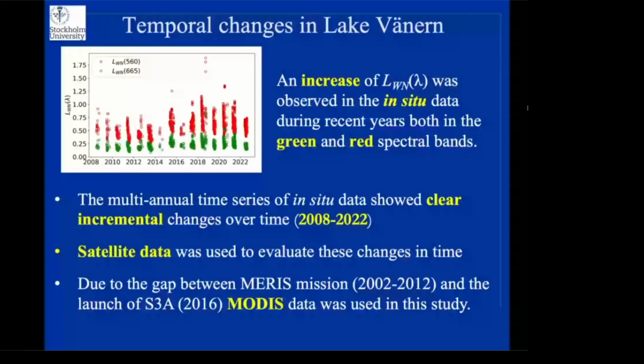And then you can see the incremental changes over time here, 2008. I think it's actually 2009. And then we used satellite data to evaluate these changes. Ilaria was doing the data processing, but she used MODIS data because we had a gap between the MERIS and the Sentinel-3 mission, so MODIS was a better option to get continuous data for a longer time series.